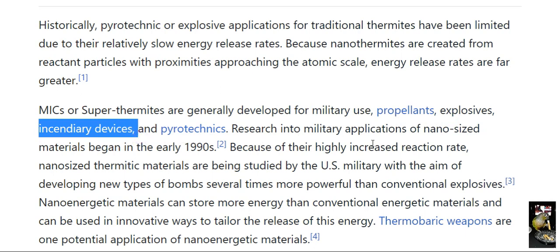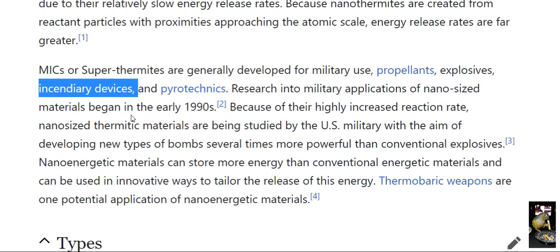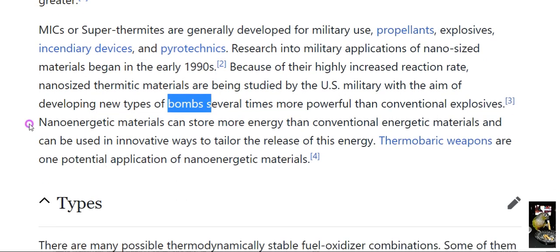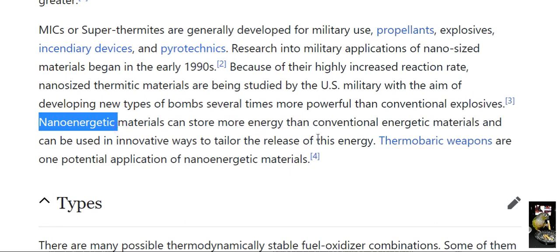Research into military applications of nano-sized materials began in the early 1990s. Because of their highly increased reaction rate, nano-sized thermitic materials are being studied by the U.S. military with the aim of developing new types of bombs several times more powerful than conventional explosives. Nanoenergetic materials can store more energy than conventional energetic materials and can be used in innovative ways to tailor the release of this energy. Thermobaric weapons are one potential application of nanoenergetic materials.